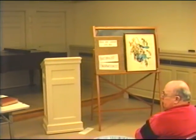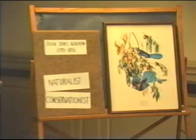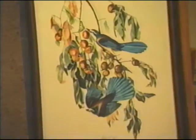What did these early prints sell for? Do you have any? I have something in '79. I think it was 200,000 for one print, and that was quite a while ago. No, I mean originally. Originally? No, I don't.